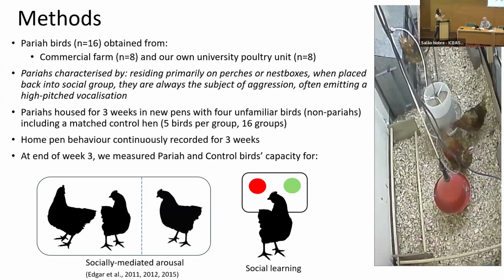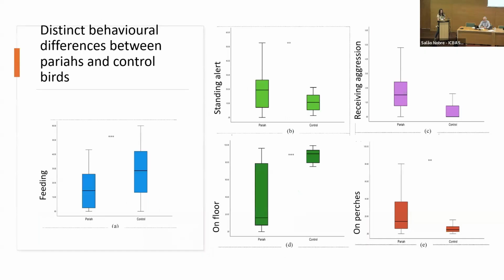So we looked at how they responded to 2 of their flock mates under mild stress, in terms of their behaviour and their physiology. And we also did a social learning test to see how well they learnt to peck a screen for a food reward. So briefly, we found distinct behavioural differences between the pariahs and controls.